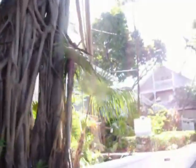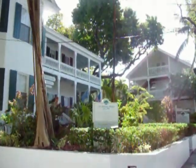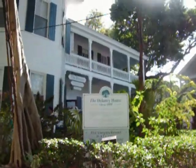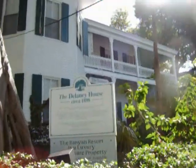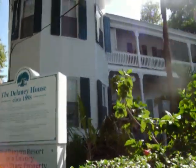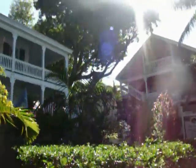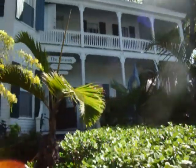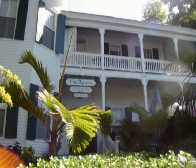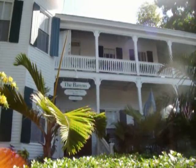The house next to it is also owned by the Banyan, and it's the Delaney House of 1898. And also a wrecker and a fisherman. And these are kind of the founders' homes. There's a lot of very, very big homes in Key West. And there's a lot of little shotgun houses too, what they call shotgun houses, which would be like servants' quarters. And there were people that did have slaves down here.